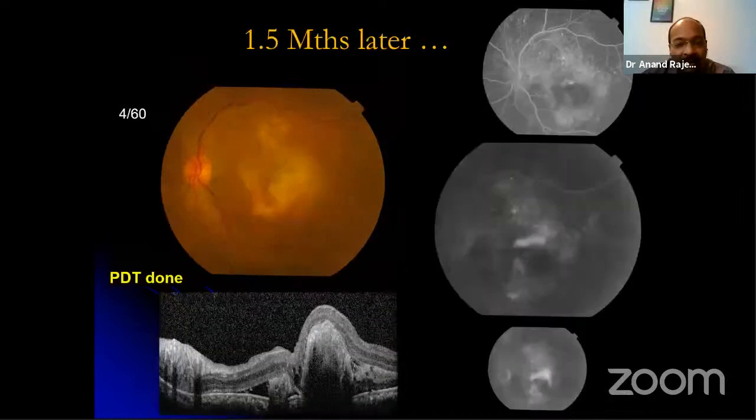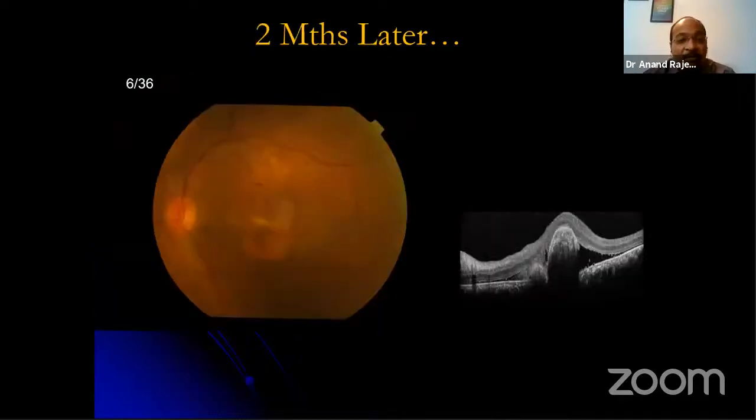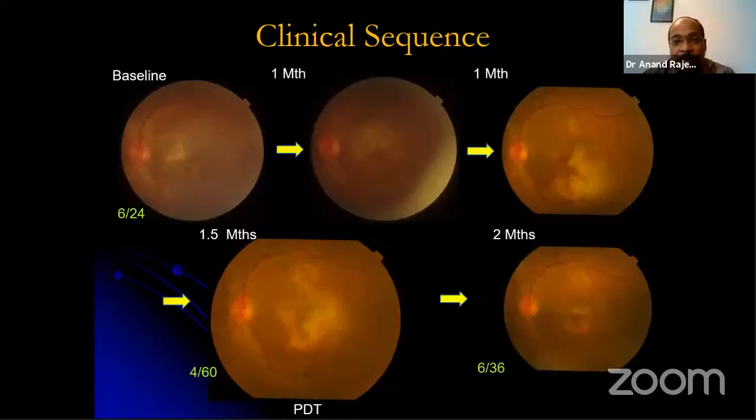A month and a half later, came a massive amount of subretinal fibrin. You can see the vision has dropped significantly. And on the angiogram, you can see that the leakage has now moved over into the macular area too. Fortunately, the patient accepted and underwent PDT now. And 2 months later, you can see that the subretinal fibrin has coalesced into a coagulum. The clinical sequence from baseline with increasing subretinal fibrin, to the point where PDT had to be done for the massive amount, then the remarkable resolution.